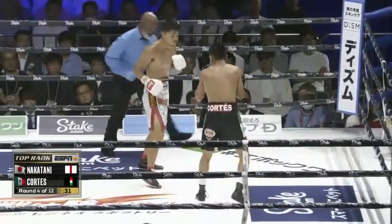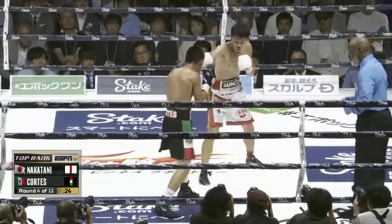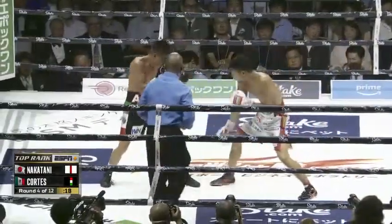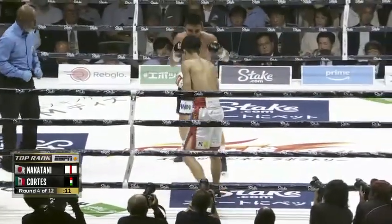And now you could definitely see that Nakatani is feeling it, and he's found his rhythm in range. Absolutely, under 30 seconds left here in round 4. Cortes just not able to get any sort of offensive momentum going through the first 4 rounds, especially this round, for sure.